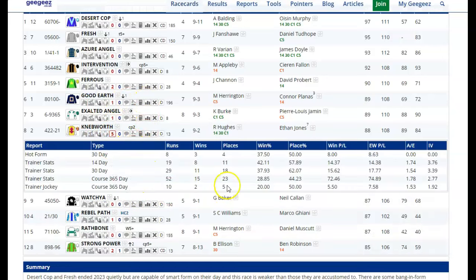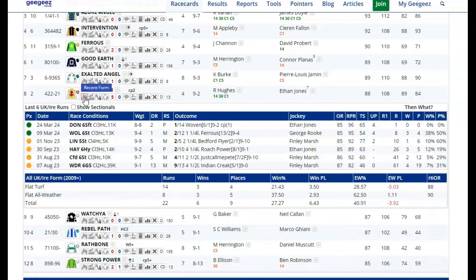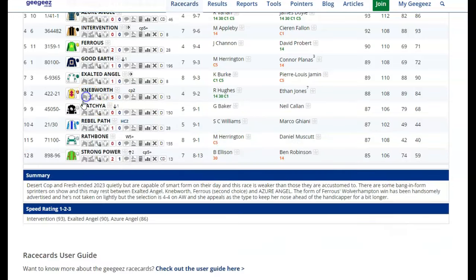Richard Hughes again. We've got all those trainer stats that I've previously touched on. This is a last time out winner. He does okay with those, though you have to pick them. You can't just back them blind. He was clear with Woven 13 days ago. Front two were clear of the field. Obviously, Ferris beat him last time. But yeah, interesting. It's one of those competitive races.